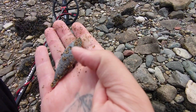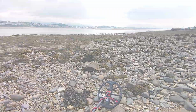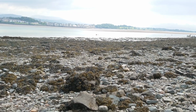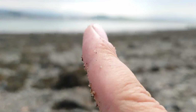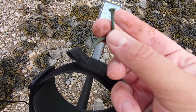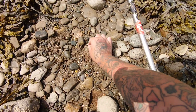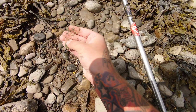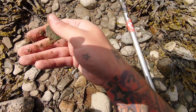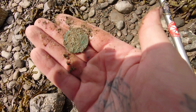First signal here, another fishing weight. There's Carnarvon. See it over there. Just there is Carnarvon Castle. Next signal is quite a crude looking copper nail. Hey guys, I had a 21-22. Think it's my first coin. Yes, get in. Don't know why it is. 2p. Oh well, it's a coin. Happy days.